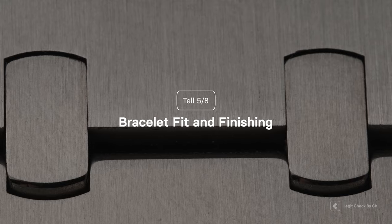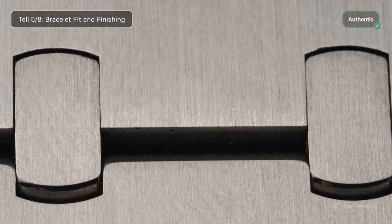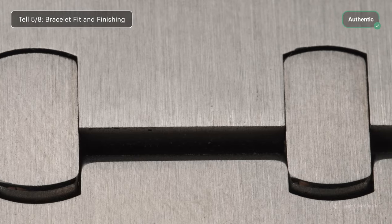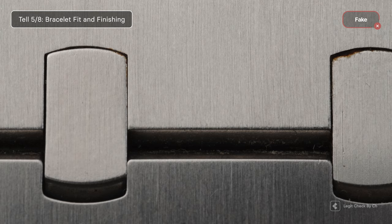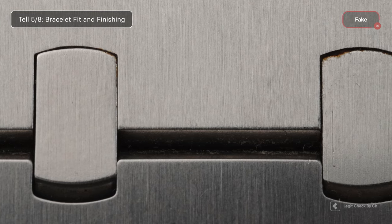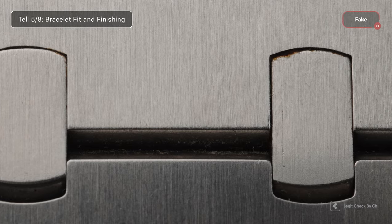The fit and finishing of the bracelet. The fit and finishing of the bracelet will also always present the best quality. Make sure nothing feels or looks inconsistent. Take a closer look using the magnifier or even the camera on your mobile phone and make sure everything looks perfect. Small spots of rust like those that are visible today on our replica 15400 are definitely red flags.